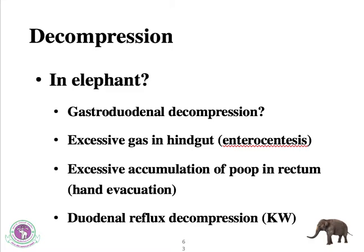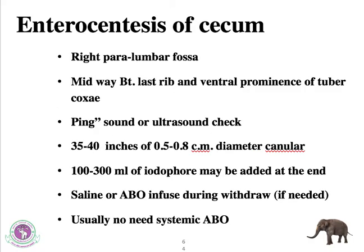For enterocentesis of the cecum, you can perform it at the right paralumbar fossa. It's located midway between the last rib and the ventral prominence of the tuber coxae. If you don't have ultrasound, you can do auscultation with your finger. You just hear the ping sound, ping, like that.